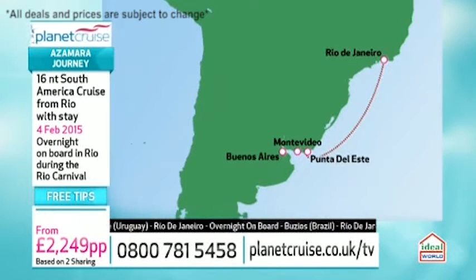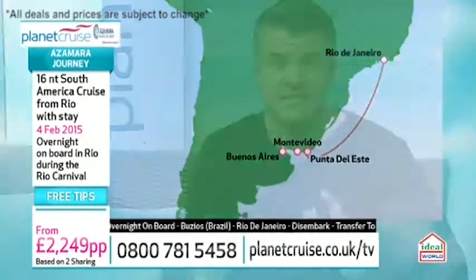Now, we're back to Rio. What's amazing about this is it's carnival time. This is a chance to go and enjoy the biggest party in the world. Normally at this time of year, you have to book a hotel a couple of years in advance, and they double their prices. But you are on board the ship. You've got an overnight there, and you can put on your costume or not and join this huge street party. It's incredible.